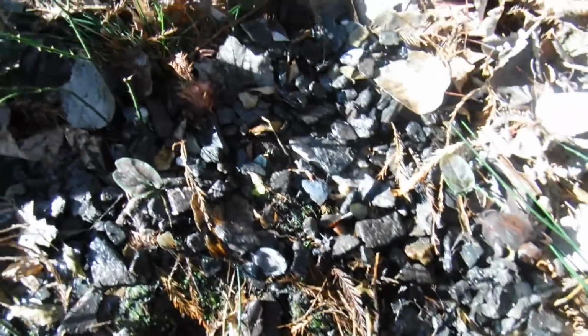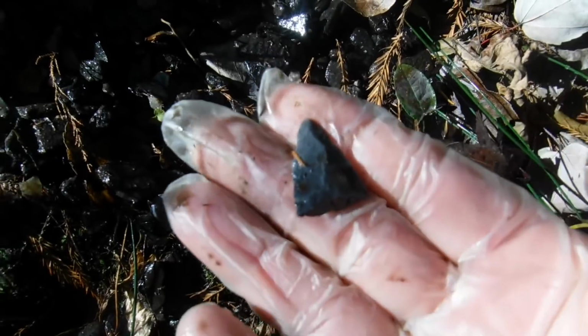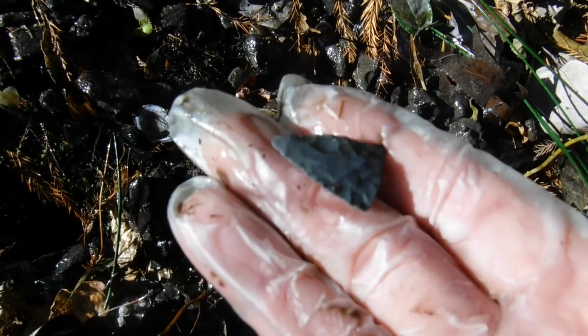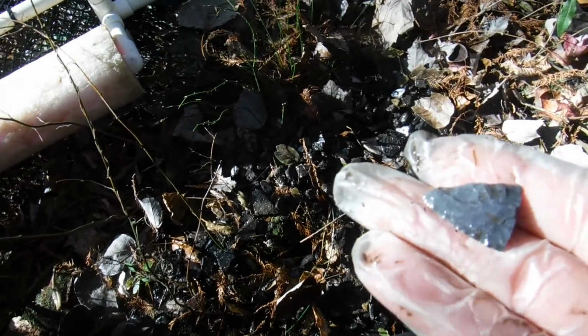That's pretty cool. All right, I'm going through some pottery here, and look at that. Can you see it? There's a little point right there. Isn't that pretty? Look at that. That's a beautiful point. It's like slate, gray looking. But it's a beautiful point. Even though it's broke, it's still pretty. I like it. All right, let's see what else we can find.